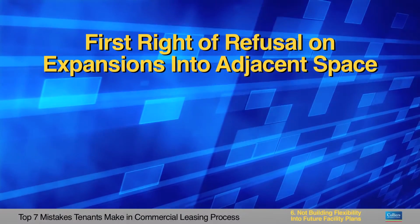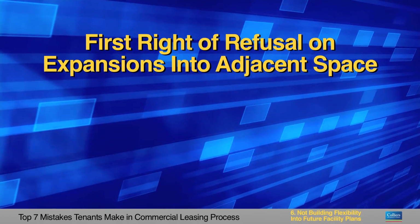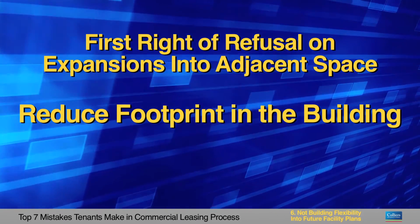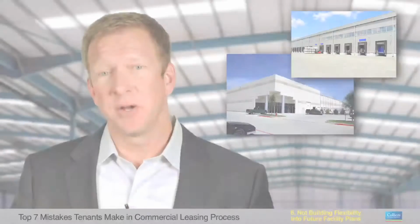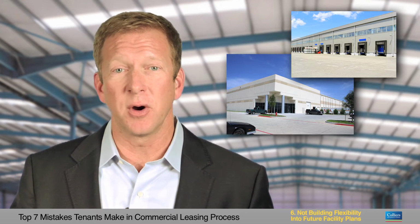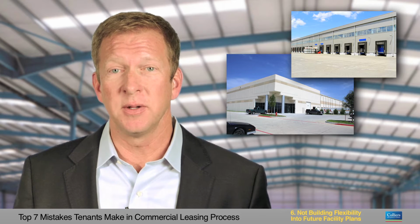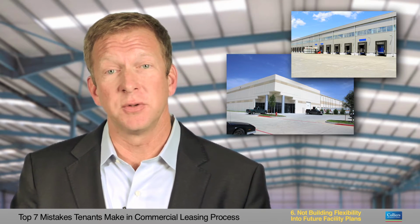Some examples would include the ongoing first right of refusal on expansions into adjacent space. Other options are to reduce your footprint in the building at some given point in time, and potential early termination options. Also, we've found that it can be helpful to work with landlords that own considerable space in your market because it's often easier for them to accommodate your need for flexibility by moving you to one of their other buildings without the burden of much additional expense.